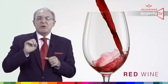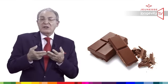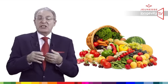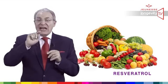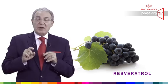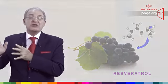Red wine contains polyphenols. Polyphenols are molecules which give the red to the red wine, the dark brown to chocolate, the green to the green tea. Grapes, apple, onion, peanuts, berry, and many other fruit and vegetables are loaded with polyphenols. And resveratrol is one of those molecules found in high concentration in the skin of the red grapes. And it's playing a major role in longevity. Those molecules can activate the sirtuin gene in the absence of calorie restriction to help repairing genes and then increasing longevity. So what are the health benefits of Reserve?